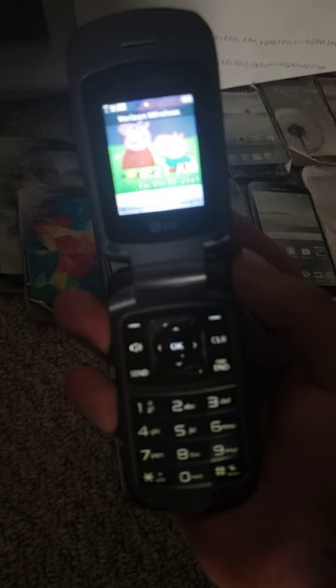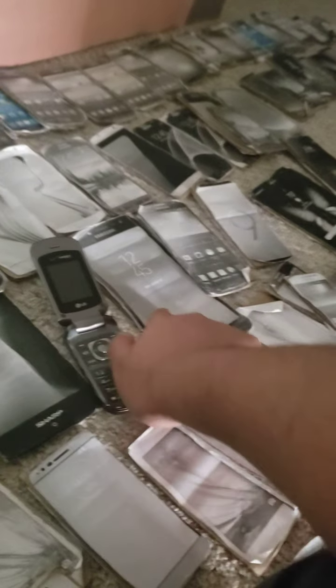Next we got an LG G4. Samsung XCover 550. Some unknown Sharp device. We got an LG flip phone. It does work. Let's see if I can dim it so you guys can see. The thing is, YouTubers, it does work, but it has a missing back cover. Some unknown Samsung Galaxy device. Here we got like a Galaxy Grand? If you guys know, please correct me if I am wrong in the comments below.